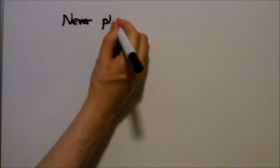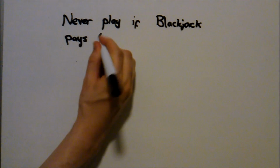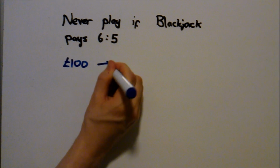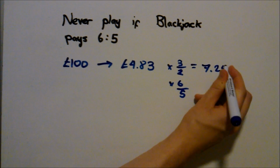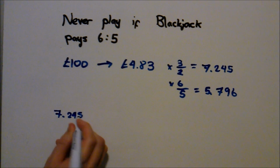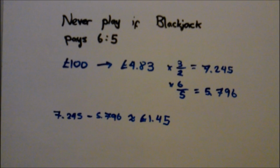Here's another tip. Never play at a table where blackjack pays 6 to 5 instead of 3 to 2. To see why, look at what happens when you spend £100 playing. On average, you would expect £4.83 of this original sum of money to go towards hands where you get blackjack. Now, if blackjack pays 3 to 2, you clearly get more money than for 6 to 5. In fact, around £1.45 more. So, on a 6 to 5 table, for every £100 you spend, you lose an average of an additional £1.45. Given that you'd typically expect to lose around 50 pence per hand on average, increasing this by an additional £1.45 is not a good move.